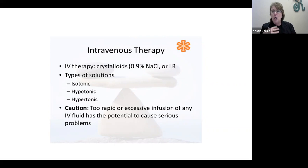But for testing, for understanding, what is an isotonic solution that I'm going to grab off the shelf? Normal saline, 0.9%, D5W, and the other one is LR, or lactated ringers. The thing that I want you to know about lactated ringers is it contains potassium. So if you have a patient or client that has high potassium, hyperkalemia, we don't want to give LR.